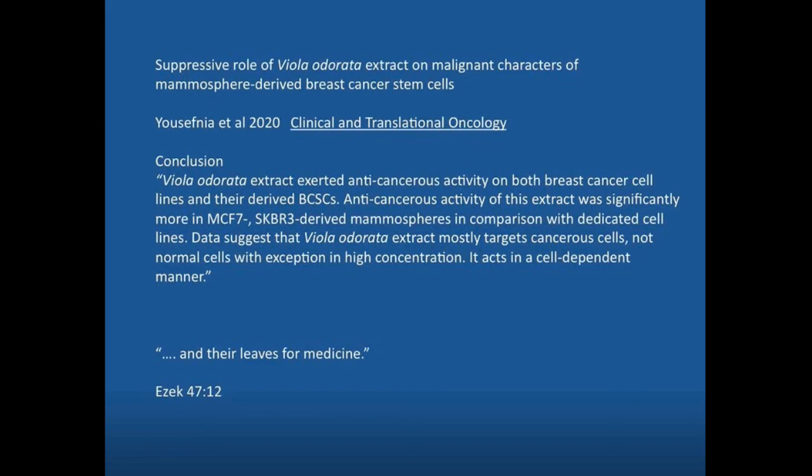So data suggests that the violet extract mostly targets cancerous cells, not normal cells, with the exception of high concentration. So you want to do it in therapeutic levels. If you have too much, that may have other cytotoxic effects beyond the cancer cells. So it acts in a cell-dependent manner.